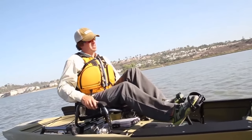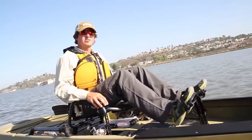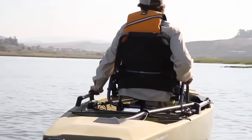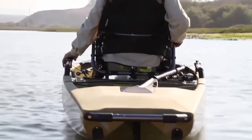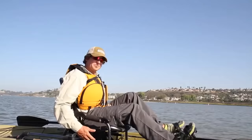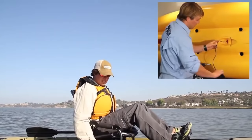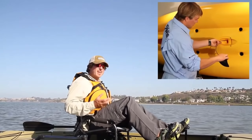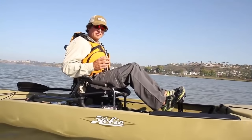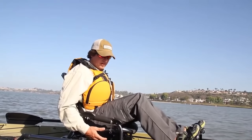Another important part of kayak fishing is putting your transducer and your fish finder in. So we've now made the installation of the fish finder very simple. We've got what's called a Lowrance Ready system, which is a plastic mount in the bottom of the boat, down in the water, that allows you to put any type of fish finder quickly without drilling, gluing. In about 10 minutes you can install your fish finder.